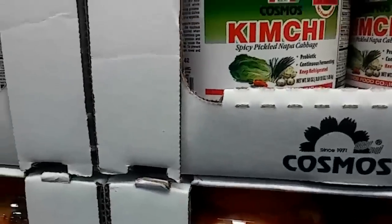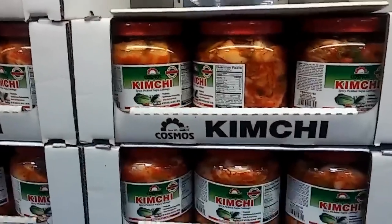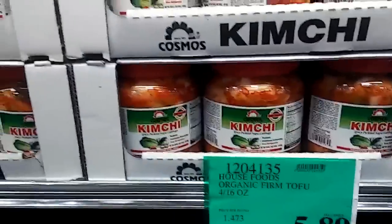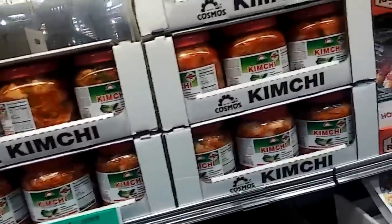But probiotics and fermented food and vegetables are great for your probiotics and prebiotics. So there you go. I don't believe in tofu for myself and my family because I don't believe in eating soy. But let's go over here, see what we got.